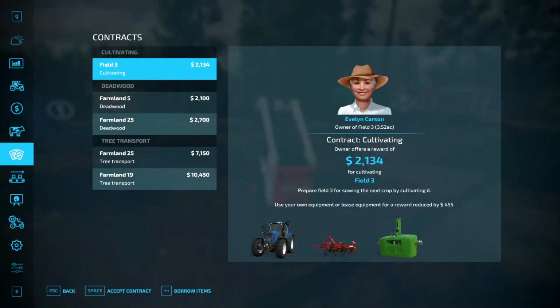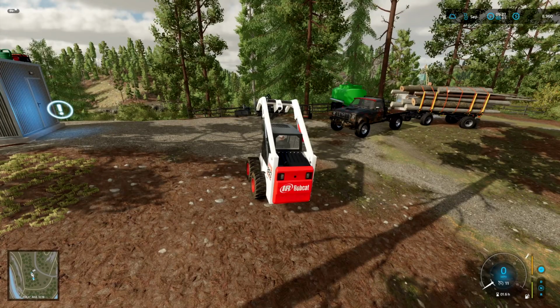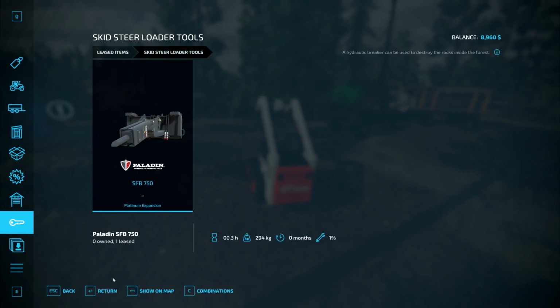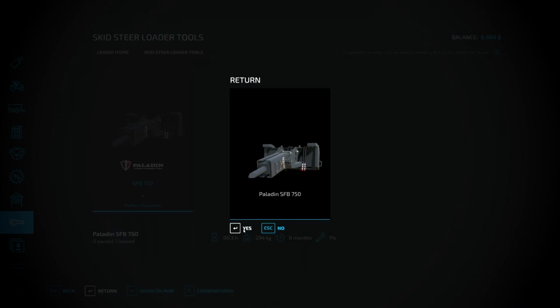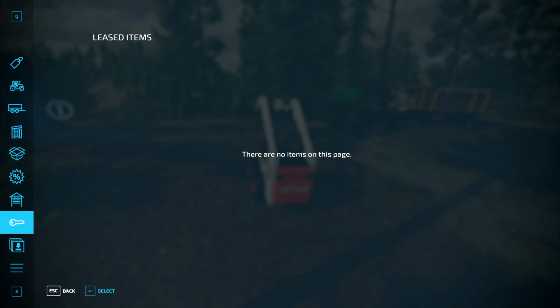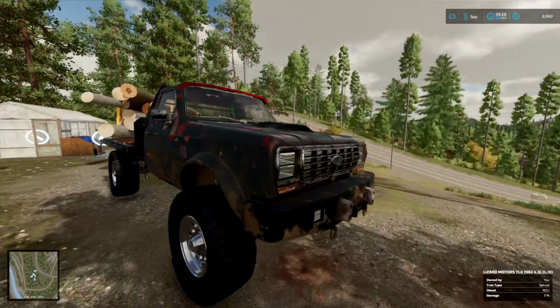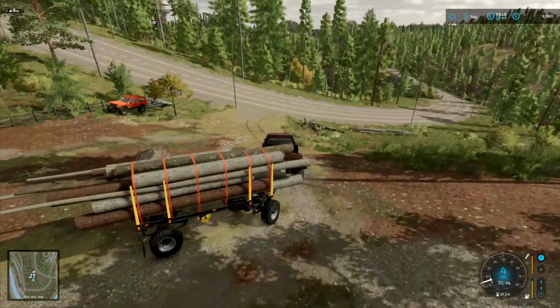All right, we finished those contracts, so let's go ahead and turn this thing back in. Let's see here, rental equipment and return. All right, that made us a few dollars. All right, now let's take this load in.